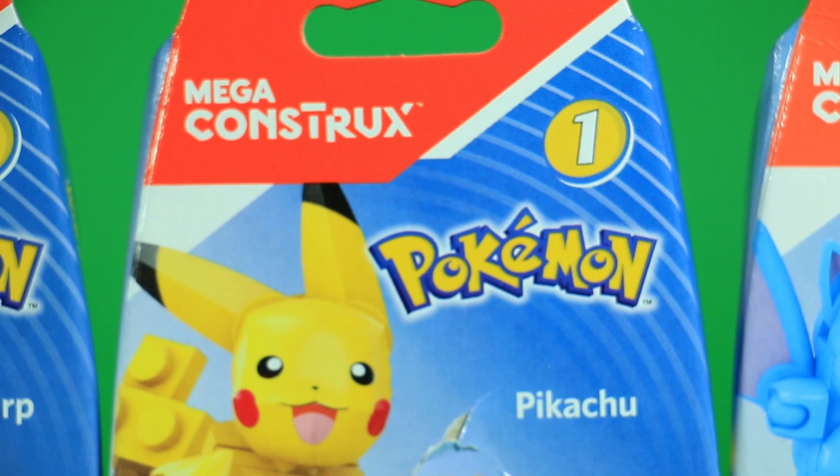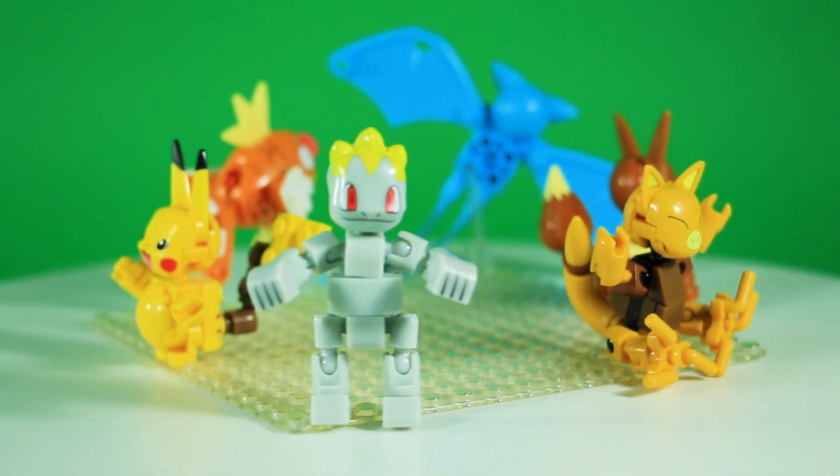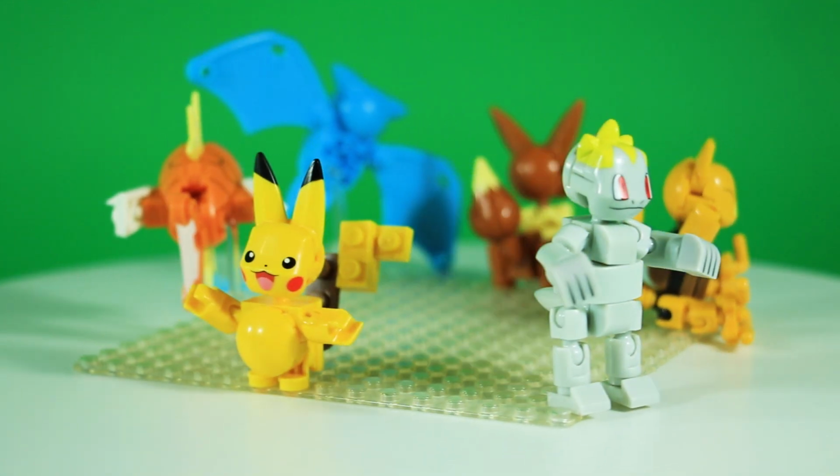Something I wanted to point out about these sets is that they all have the number 1 on the packaging. That implies to me that this is the first series of these sets that they're doing, which is really exciting. I love the idea that Mega is going to continue with this license and give us even more Pokemon.